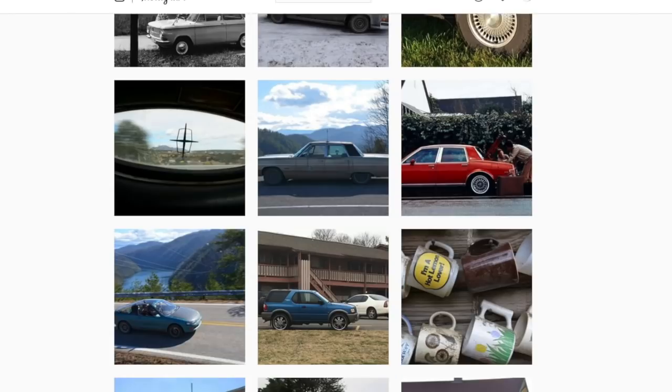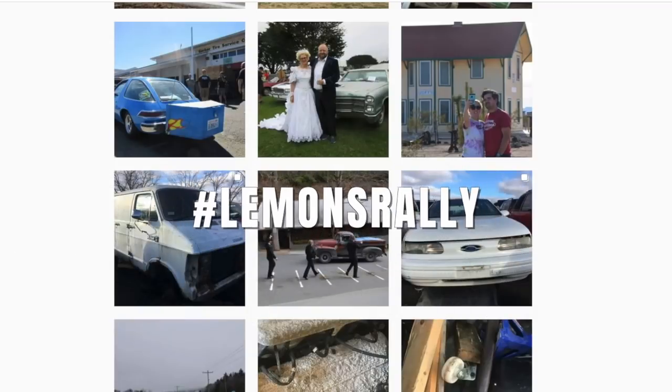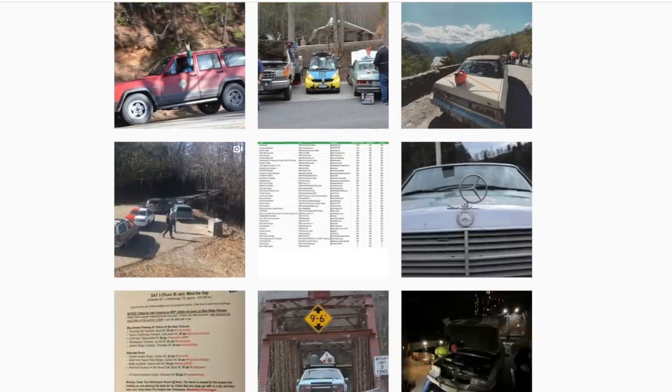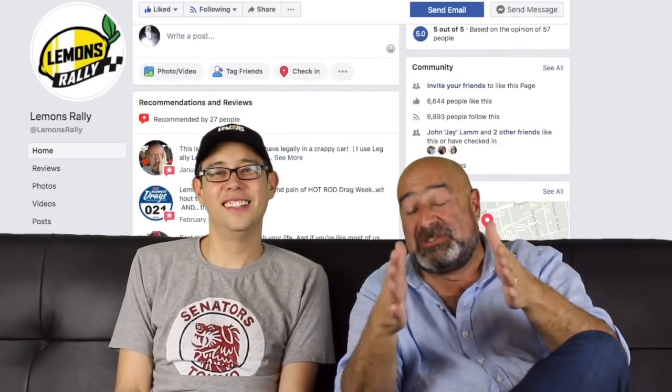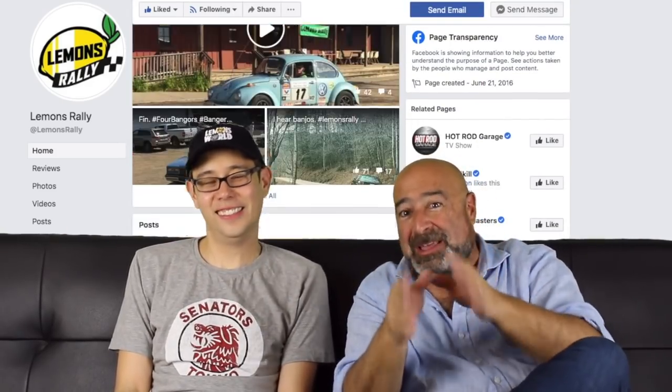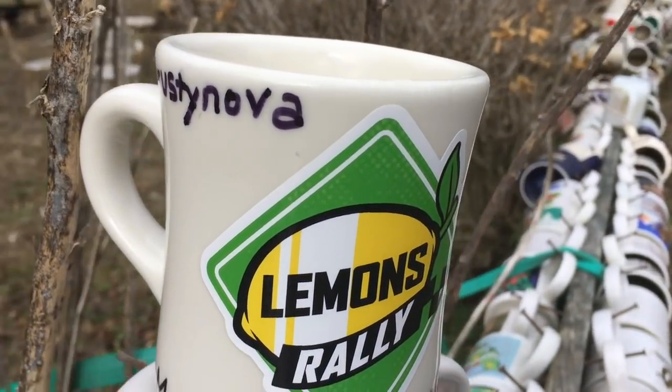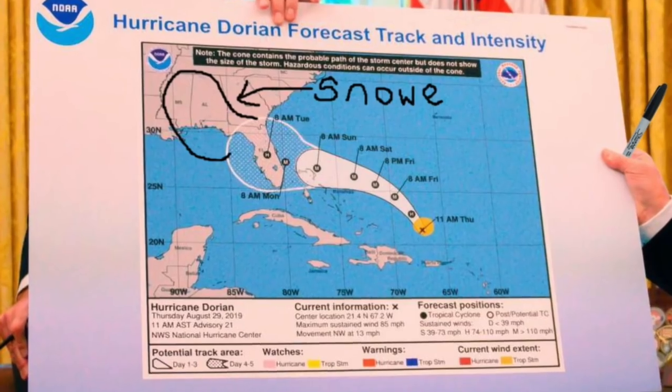This was data driven. Now, if you're one of those youngsters, it's hashtag Lemons Rally. You can look for that on the Instagrams or what are those other things? The Facebooks. Hashtag Lemons Rally if you're younger than we are. So the first one for 2020 was the Retreat from Moscow Rally. You start in Moscow, Pennsylvania, where it's horribly snowy, and you end up in Paris, Alabama, where it's probably also snowy this year. So we took some pictures.